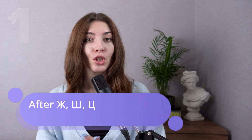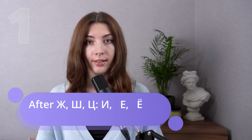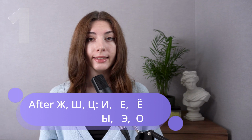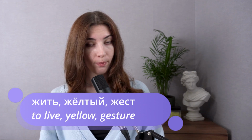The first rule. After the letters ж, ш, ц, we pronounce our и, е, ё harder. So we replace them with their hard pair ы, э, о. Like this we will have жить, жёлтый, жест. You see, жи, I'm not saying soft и, I'm saying ы. Жить, жёлтый, and жест.